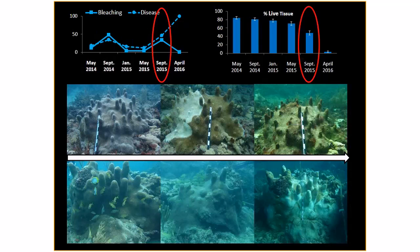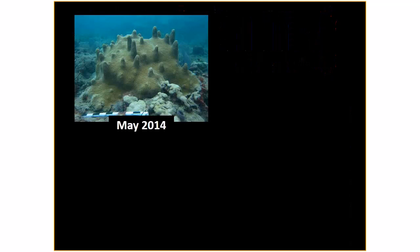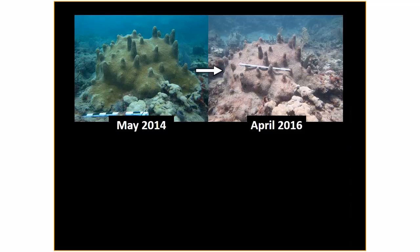Unfortunately, by September of 2015, when we had our second bleaching event, you see this colony on the bottom. Not only is it diseased, but it's also bleached close to 100% of its live tissue. And unfortunately, the colony in the top image there is still alive, but very little. Most of it had succumbed to white plague and close to 100% mortality.